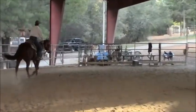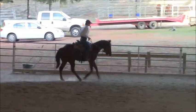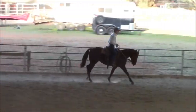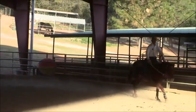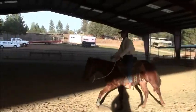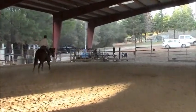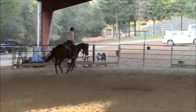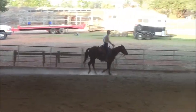While we're going in the circle, squeeze him with my legs, drive him up into that bridle. He's kind of thinking I want him to slow down or stop. So I just squeezed him a little more with those legs and drove him up into it. Squeeze him. Waiting until his body compresses and he gets soft. There we go. Good boy.